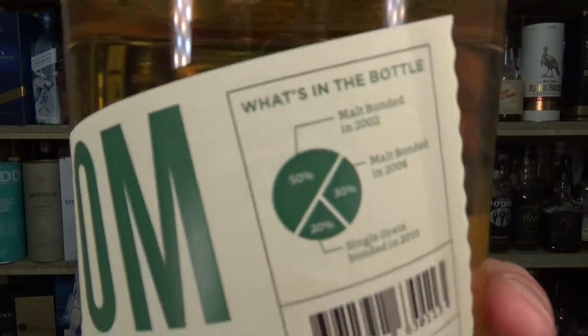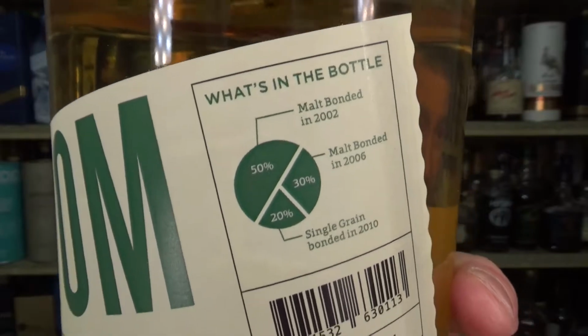What I really love about J.J. Corry is they're doing the following. There's always a little pie chart on here. So it says this time what's in the bottle. We have 50% malted single malt whiskey bonded in 2002, 30% is a malt bonded in 2006, and 20% is the single grain bonded in 2010. So, 50% ABV, yay.